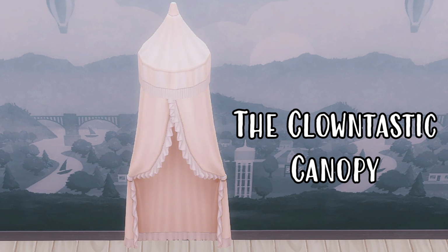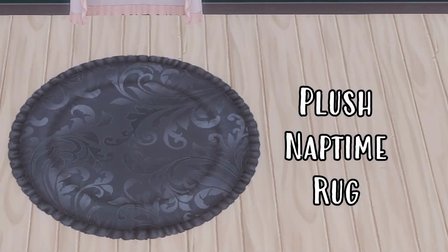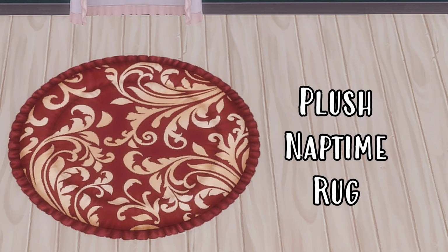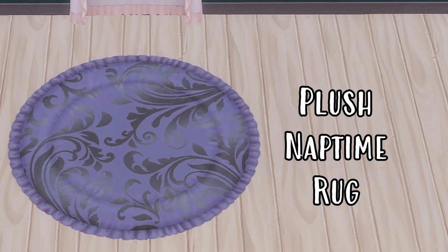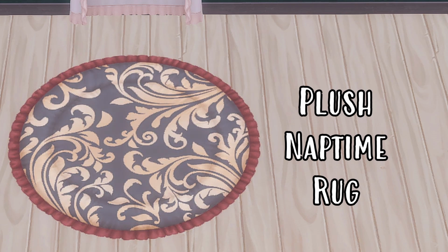It does match so nicely as far as the colors. You got such a good range of swatches. I think there were about 25 assets all up with this pack, which I think is pretty decent for a kit. 25 assets. Oh, this rug is gorgeous, by the way.